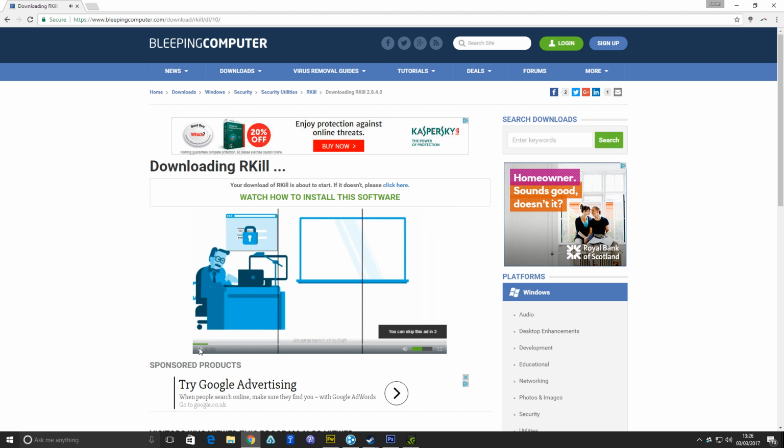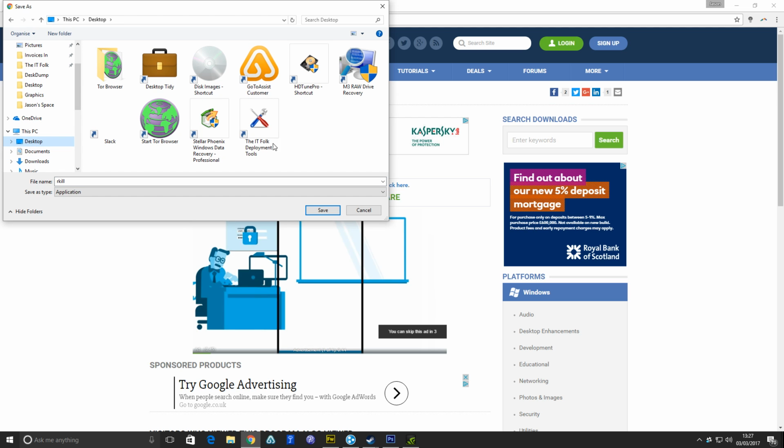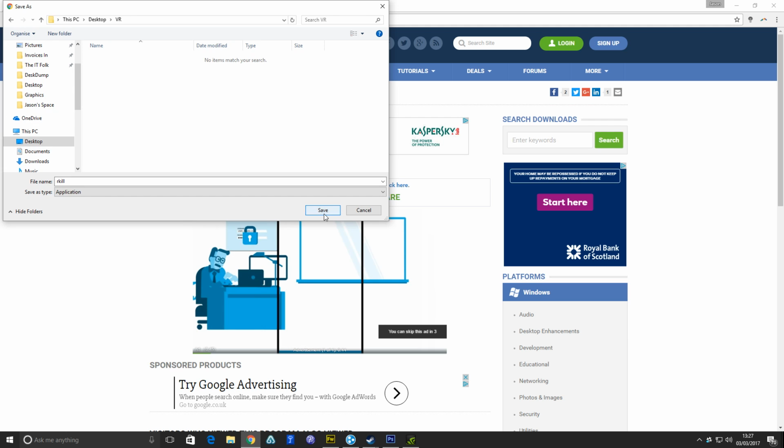And we're going to pause this advert, and what I'm going to do is download it to a folder on my desktop, so I keep everything nice and clean. I'm calling it VR for virus removal, and there we have Rkill.